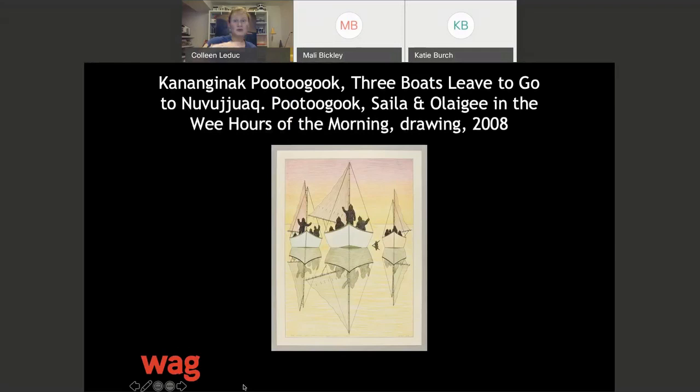Here is a drawing by an Inuit artist whose name is Kanan Igak Utukuk. Excuse my pronunciation. Perspective drawing is where you draw something on a flat piece of paper with a flat line, but as you make this drawing, you add depth to it and you trick your eye into thinking that it's three-dimensional. When I look at this, I don't just see a flat piece of paper and pencils and lines. I see water, and I see three boats, and I see their reflection on the water.